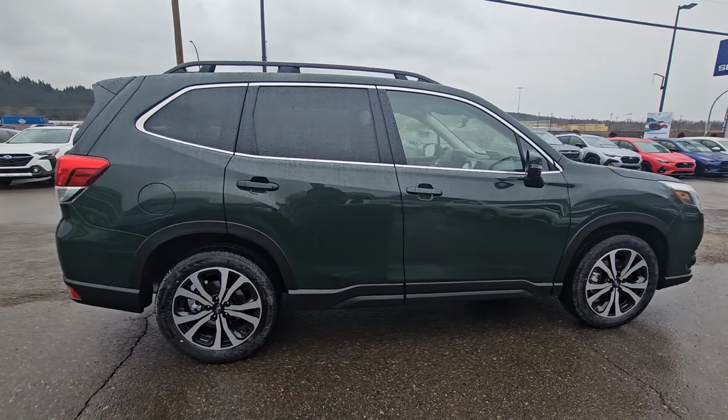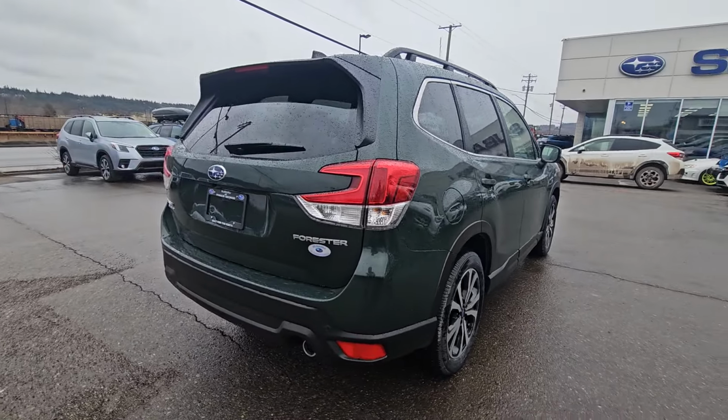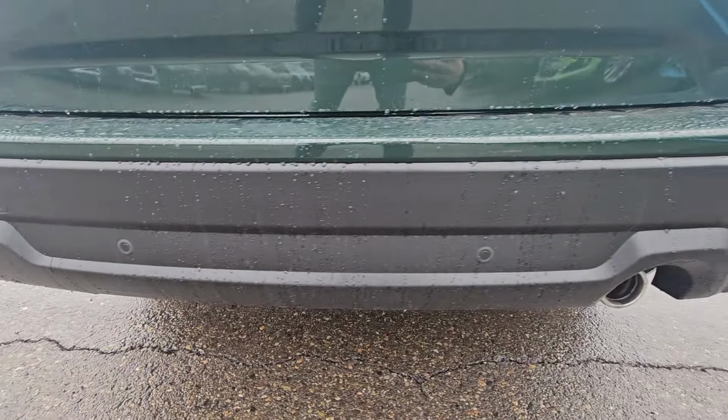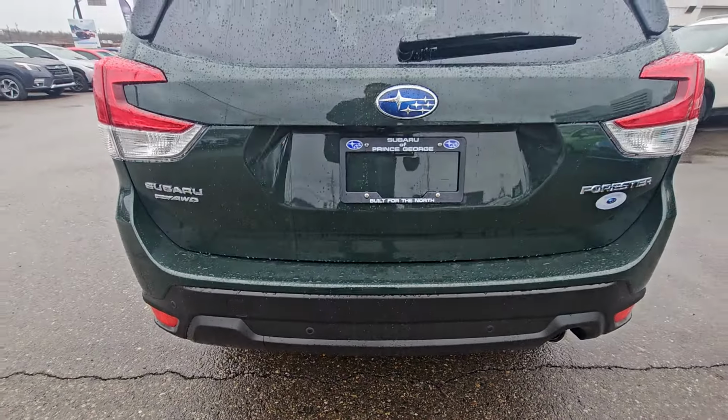Side profile is very much of an SUV, that boxy, tall roof line, squared off corners. Seats 5. You've got 8.7 inches of minimum ground clearance, and of course, Subaru's full-time symmetrical all-wheel drive. At the rear, we do have backup sensors integrated into the rear bumper. They will apply the brakes if it thinks you're going to hit something between speeds of 1 and 15 kilometers an hour in reverse.